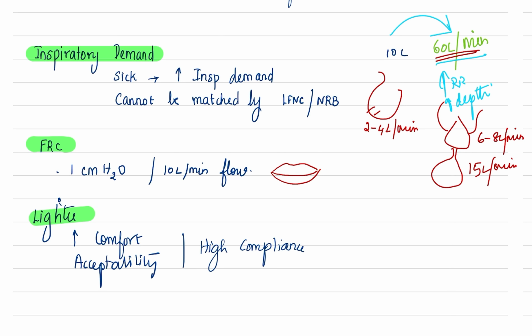Okay. So imagine HFNC. Is it going to actually give PEEP? That's something debatable because there is still a lot of back and forth discussion happening. Most of the studies have quoted somewhere between 0.5 to 1 centimeter of water for every 10 liters flow. All right. So why does this happen?